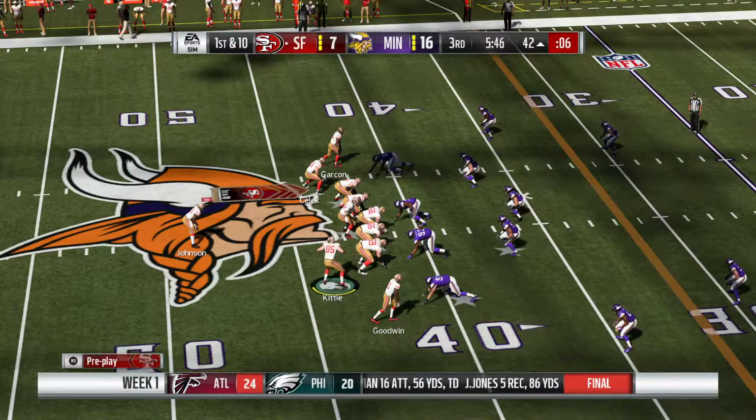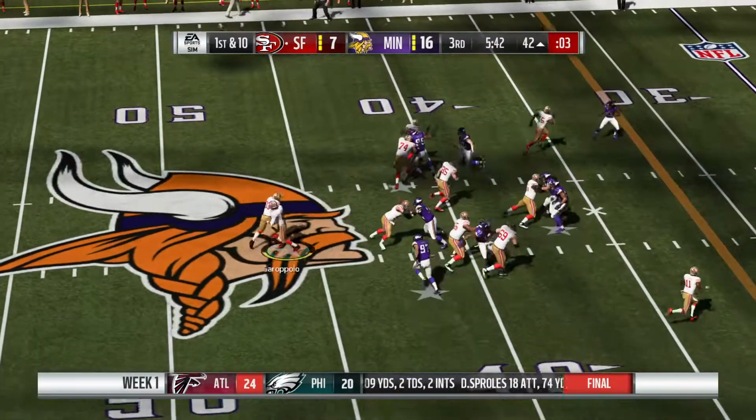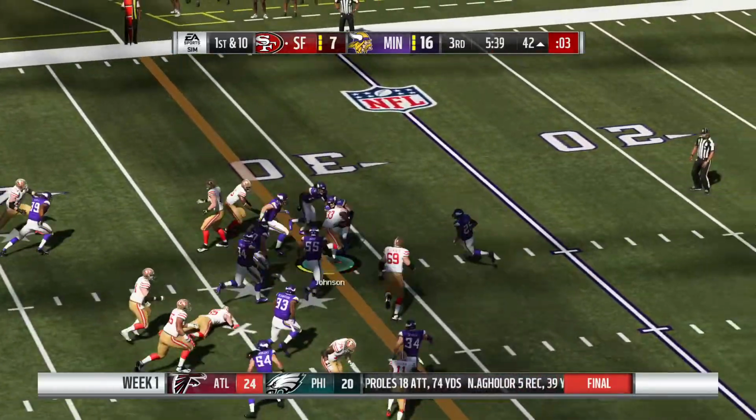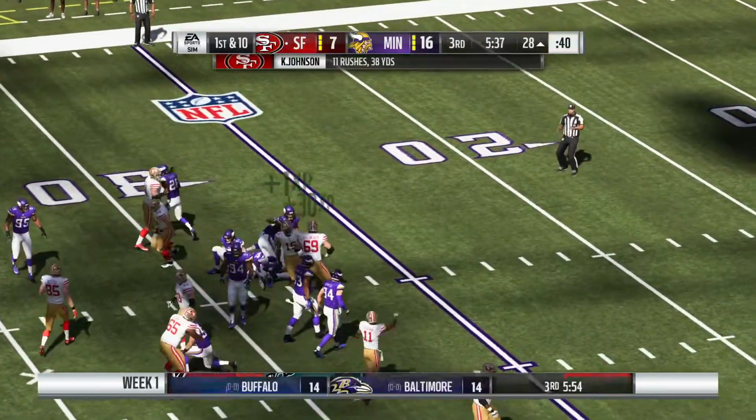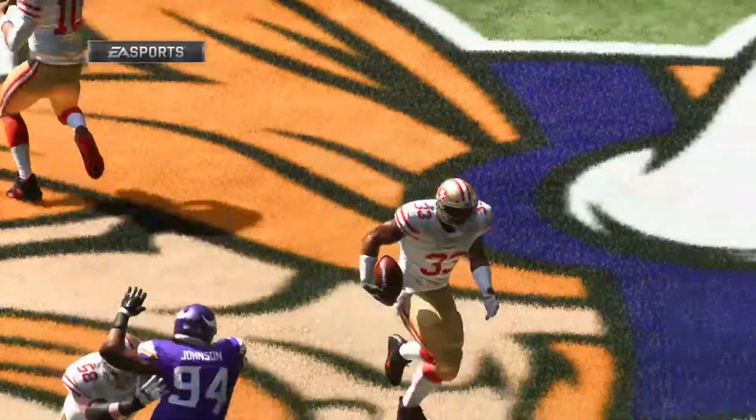Here we go. Ready? They'll hand it off now. Johnson. Back-to-back nice gains. That one for 14 yards and another first.